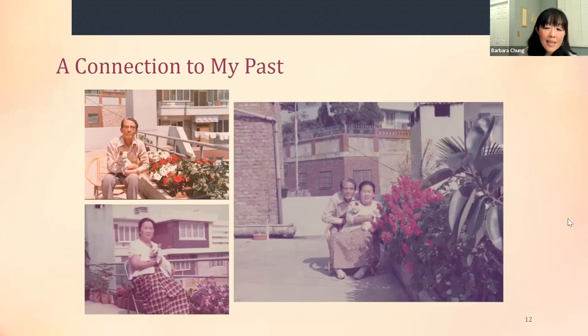And finally, the last thing, I shouldn't say the last thing, but I think another big area in which this garden has given to me is my past and my ancestry. And so really this garden has become a connection to my past. So I am Korean American. I was born in this country. My parents immigrated here.